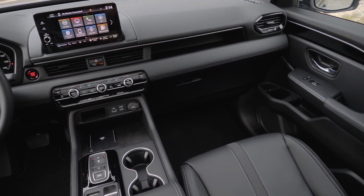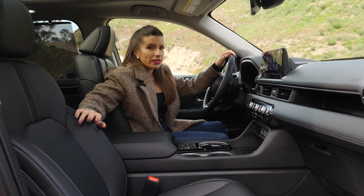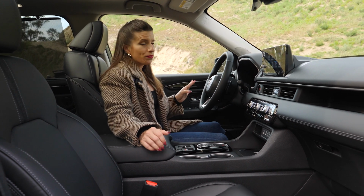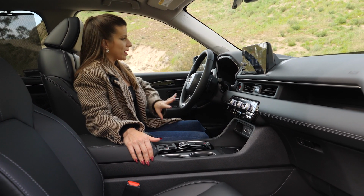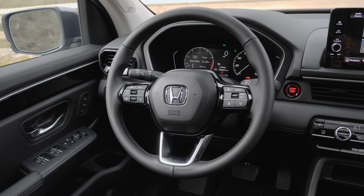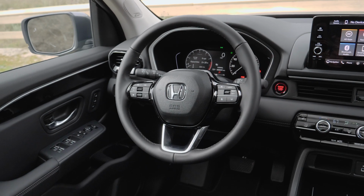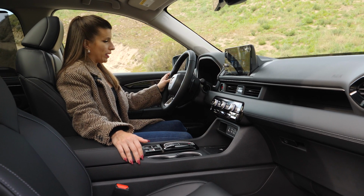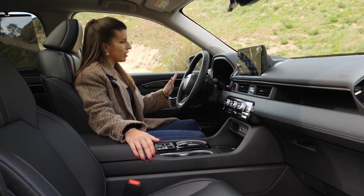Up front in the Touring trim, you will have leather trimmed seats, and heated front seats are standard across all trims in the Pilot. You have an updated steering wheel that's less bulky, a lot more sleek looking. It also features more modern buttons that incorporate switches and a scroll wheel, and these are actual buttons, nothing haptic touch going on in here.